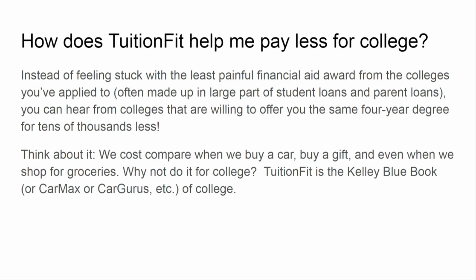So how does TuitionFit help me pay less for college? In a couple different ways. What you're able to do effectively is connect with colleges, some right in our neighborhood, some all over the country. This is a national program, and they're able to tell you, based on your financial aid award letter, how much they'll be able to offer you. And in many cases, it's tens of thousands of dollars less over the 4 years.